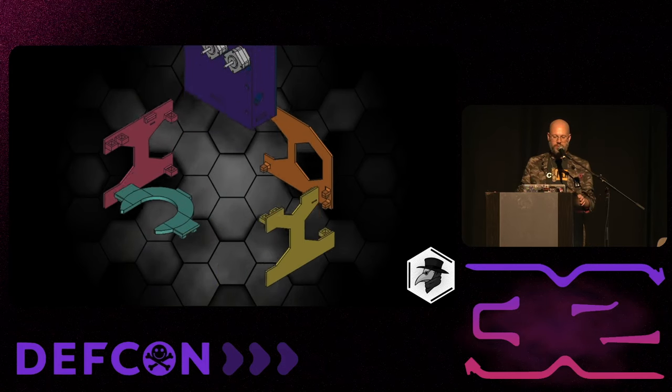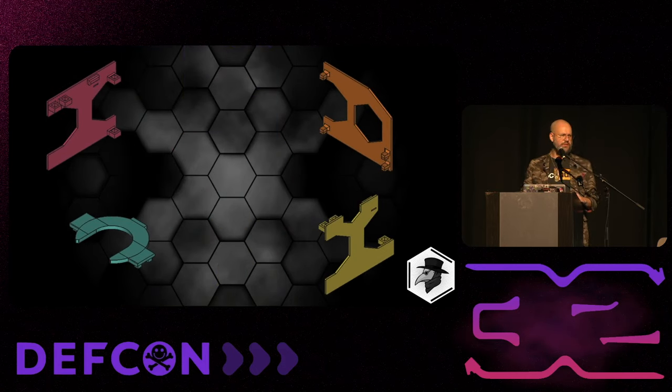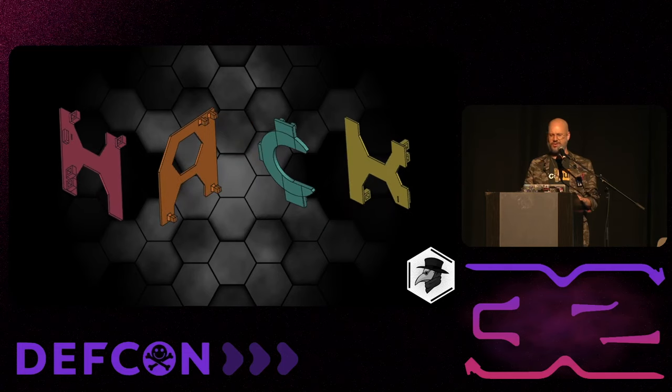Let's take a look at the armature real quick. Now, for those of you who are mechanical engineering inclined, you'll notice that it's asymmetric. And you might ask the question, well, why would that be? That doesn't make a whole lot of sense. Was that intentional? And yes, it was intentional. Because our designers are awesome.